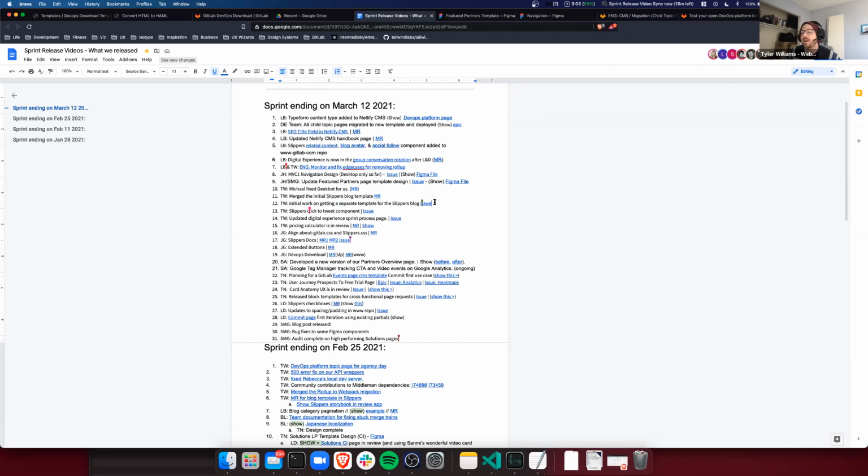Oh yeah, we started the skeleton for basically what will be the blog template in www, so that we could have a clean work surface to start doing all that integration work. That's what that is. And then I also did a couple of the components, the click to tweet component, and updated some documentation in the digital experience process page.